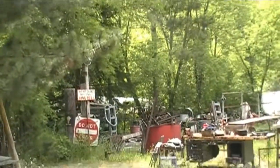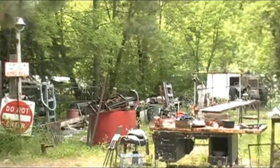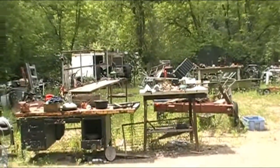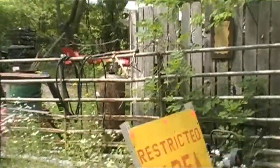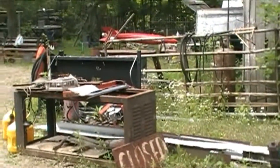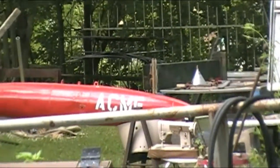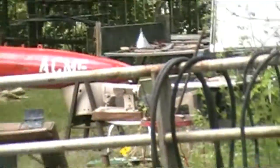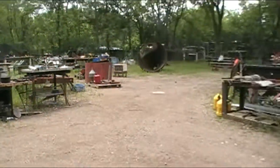Let's see, do not go past this point, ring bell. Okay, well, I'm just going to point in here. This looks like maybe junk they plan on using in the future, like a little scrap yard, stuff that's not in use. I'm going to look over there. I don't know if you can see the red shape. It looks like a rocket, and I thought it said Acme. It's supposed to look like a rocket or a bomb. Looks like they're going to have some more interesting stuff that they're going to bring out at some point.